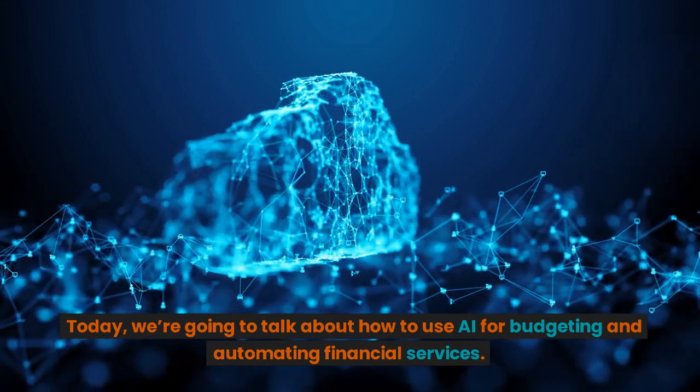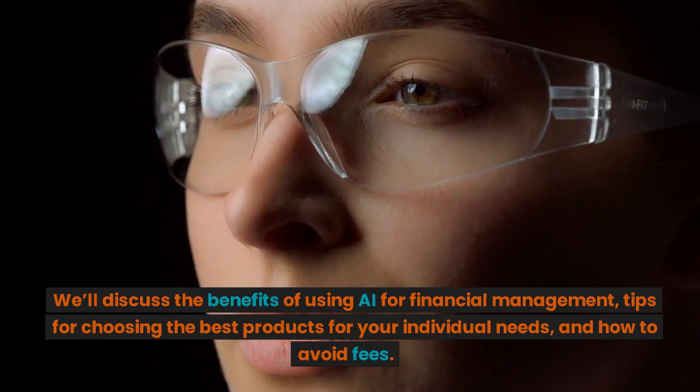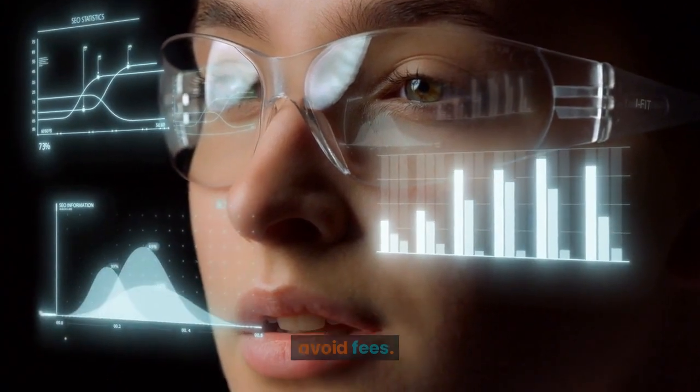Today, we're going to talk about how to use AI for budgeting and automating financial services. We'll discuss the benefits of using AI for financial management, tips for choosing the best products for your individual needs, and how to avoid fees.